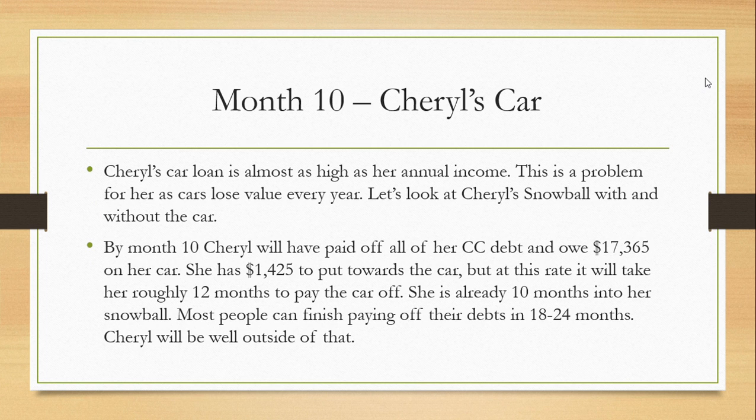Now she's going to keep doing this over and over again until month 10. If you work out the math, it's going to take her that long to get through all the credit cards. So this would bring us, Wreck of the Snowball, up to Cheryl's car. Now her car is almost as high as her annual income. This is a problem because cars lose value every year.